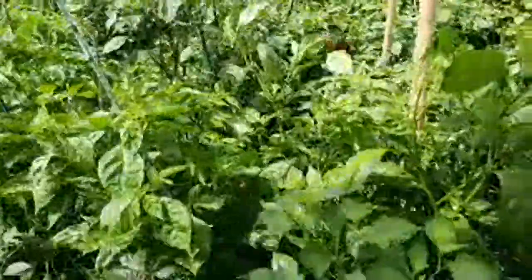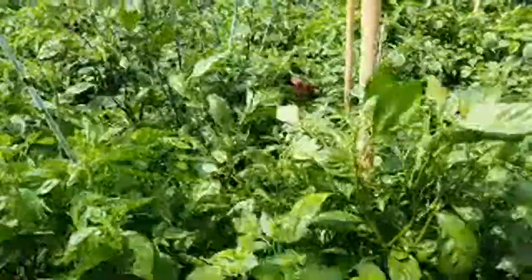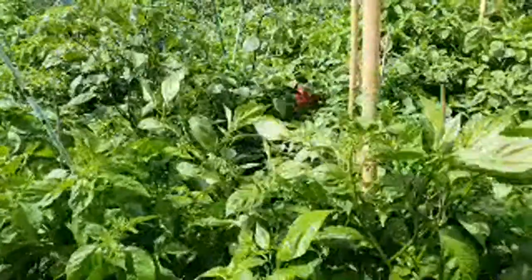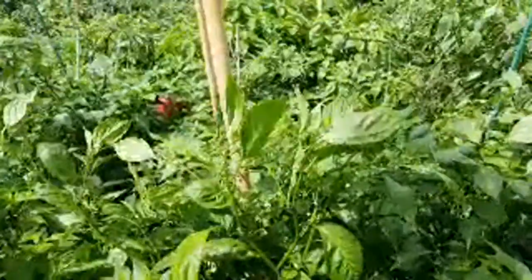Here comes the wind burst. Oh boy. All right, guys. I got to get to moving on this, otherwise I don't want to see much of my plants get messed up before I have a chance to do it.